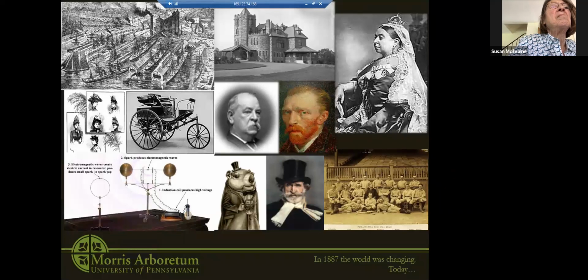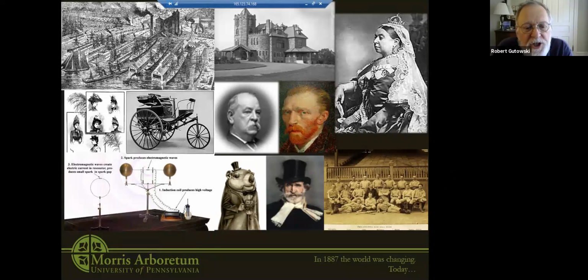Now, the other thing that was happening there is that this machine on the left-hand side is the first demonstration that radio waves could be transported through the air and received. So where were we technologically? We were just on the edge of radios. Telephones had just been invented.